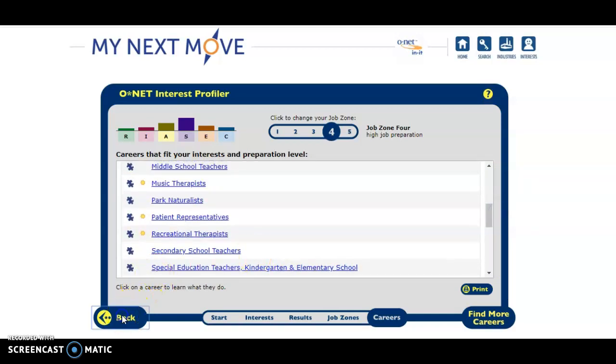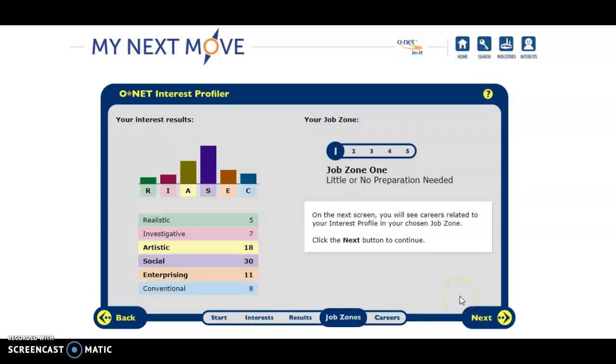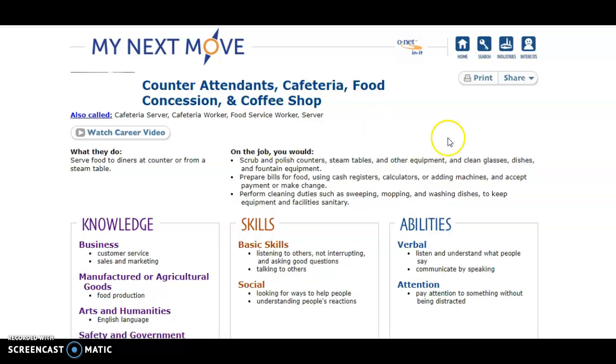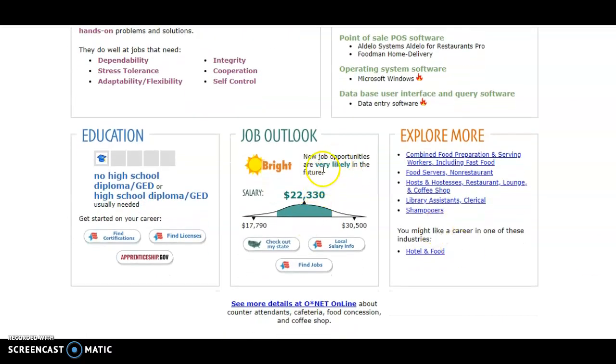If you go back, you can also change it up and think, oh, well, what could I do right now when I just graduate with my high school diploma? So there are two here: counter attendants or a food server, non-restaurant. That's interesting. Oh, I guess the food server is like someone at McDonald's, whereas this is someone at a restaurant. So then you'll get a little bit of information about the job, look at the knowledge, the skills, and job outlook. New job opportunities are very likely in the future.